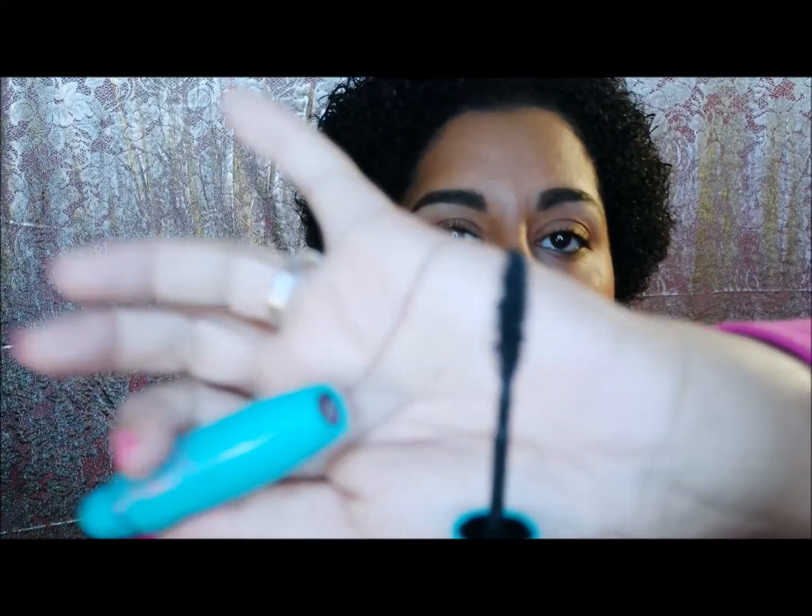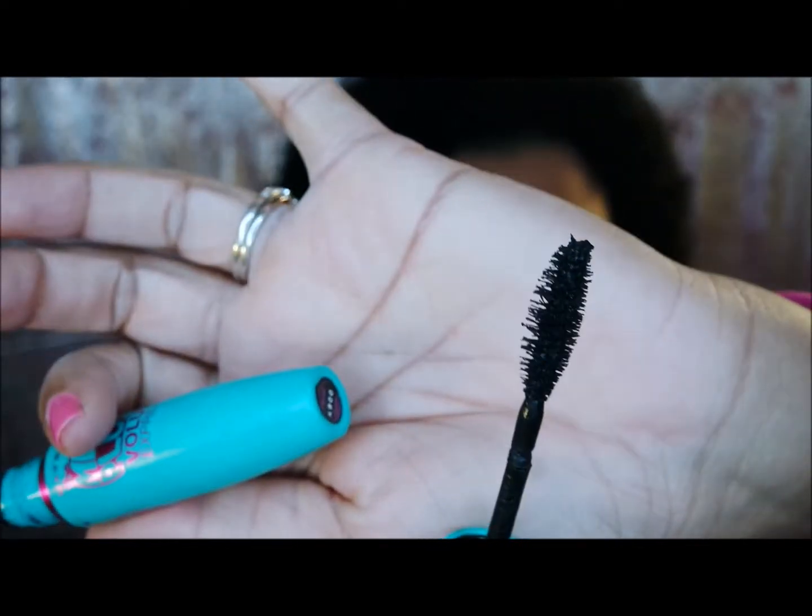However, the Maybelline Mega Plush Volume Express, I really like this. And the brush on this is flimsy as well. As you can see, it's really flimsy, but I think it has to do with this type of bristle brush as opposed to the other one. It looks more like a butterfly. I really like this stuff.